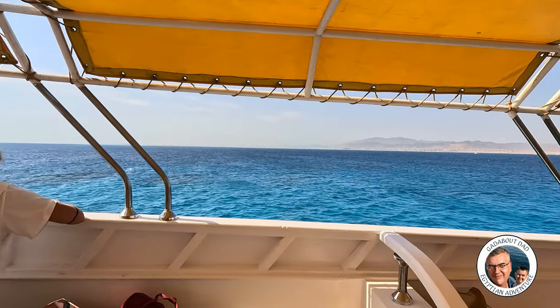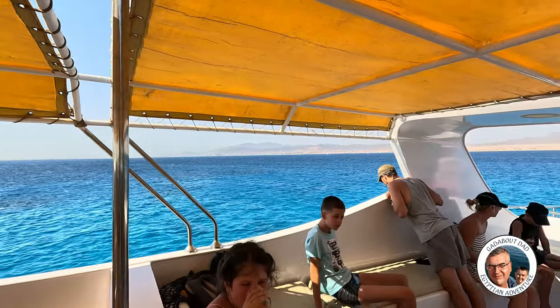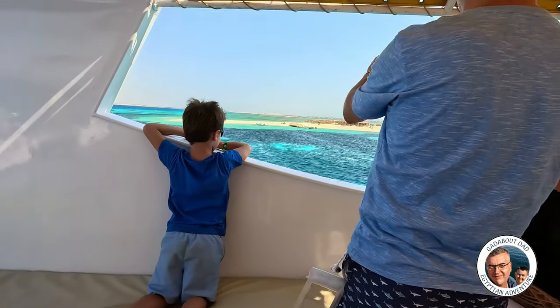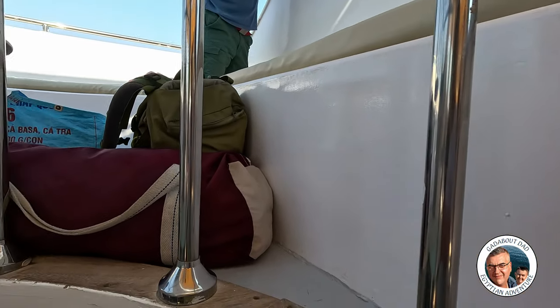So this is the top deck of our yacht for today. There's plenty of seats. There's a nice awning overhead to protect us from the sun. And there's some stunning views of the crystal clear turquoise seas. The Red Sea really does look marvelous.